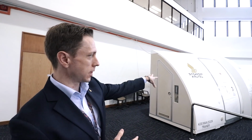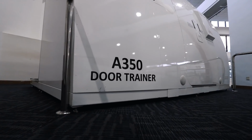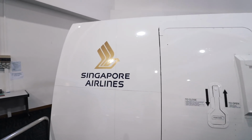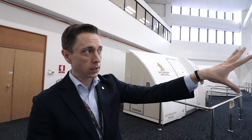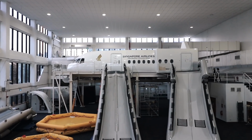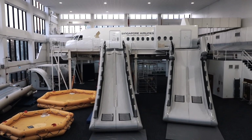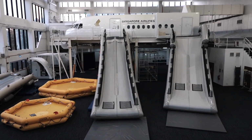So we've got a few door evacuation trainers over here. You can see we've got an A330 and an A350 door, which basically allows cabin crew to train opening a door when it comes to evacuations. Up here we have a Boeing 777 fuselage, which has 2 emergency slides off it. One is an A380 slide and an A380 door. The other is a 777 door.